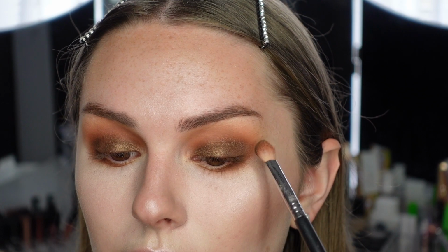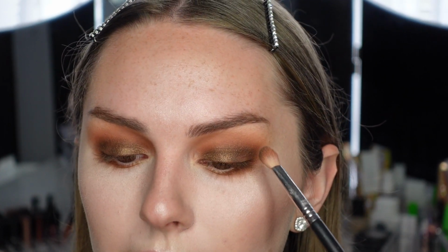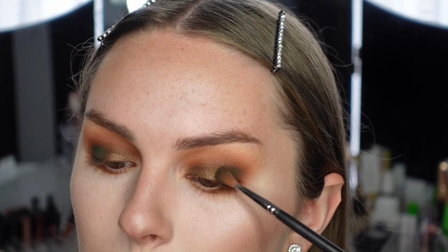Okay, after blending that out for a second, the green definitely loses some of its pigment when you blend it out. I feel like it looks a little bit muddy, so maybe the green in the palette isn't the best. But to maybe make this work better, I'm going to place a little bit more green.